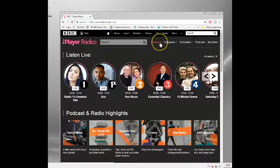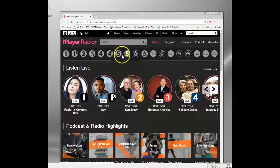There's a click for the stations. Generally the news is on the World Service, Radio 5 Live, which is a news channel, and Radio 4 has all the news on the hour. And of course there's all the local radio ones that you can use as well with the VPN.